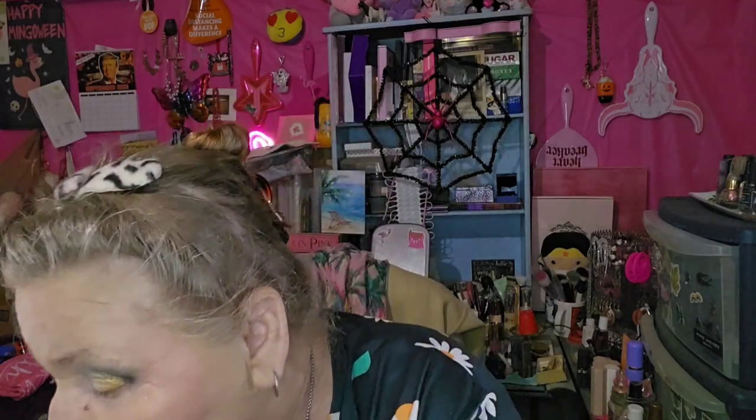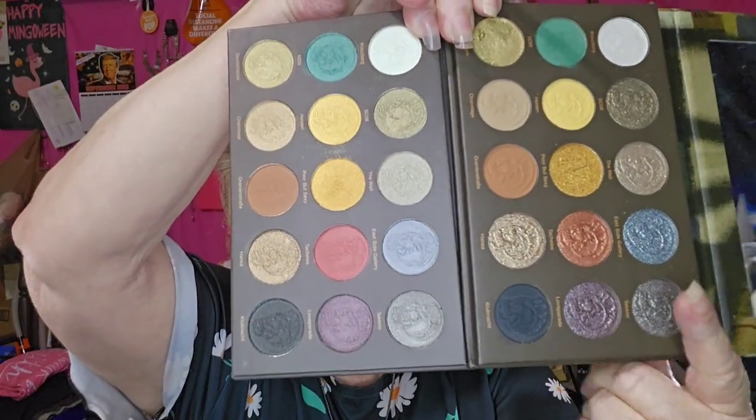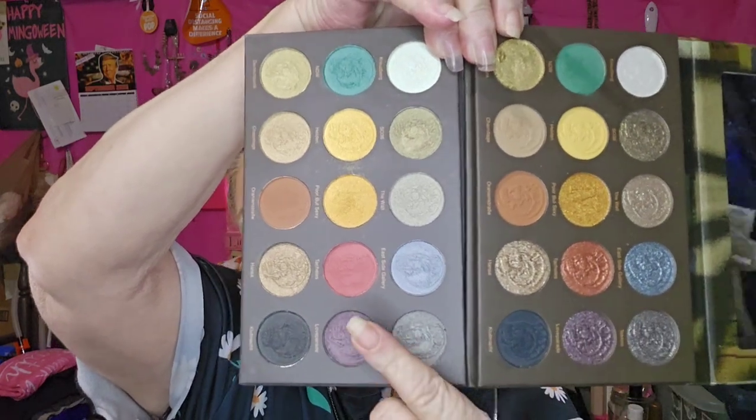Okay, what have we got here? We're gonna use this little brush. We need to come under a little bit with something. What are we gonna do? Should we use the orange? Let's use the orange. The orangey red, which is, like I said, a shimmer on this side, right there, and it's matte on this side.